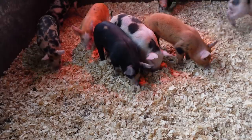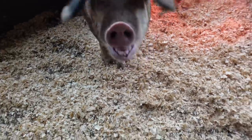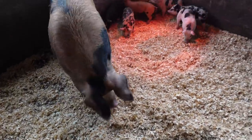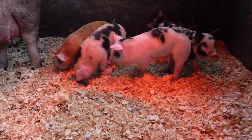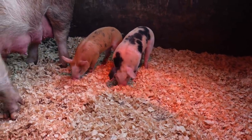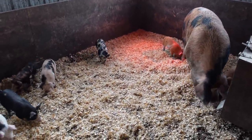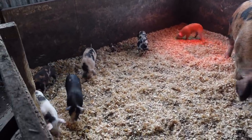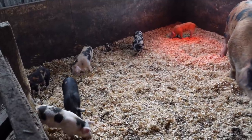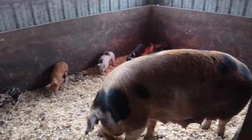You goofs. Oh, they just love new bedding. Mom. Oh! Even Mom does. Everybody starts jumping around. There they go, the little roaches. Back and forth.